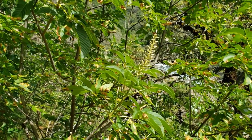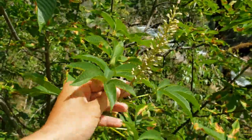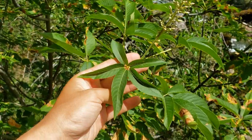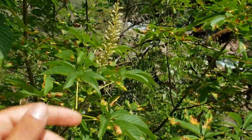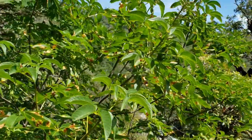So here we have our native buckeye. This is Aesculus californica. It is about to flower. It has these beautiful palmate leaves. It sends up a rather enormous flower stalk, which the native bees love. And yeah, it's a really beautiful plant.